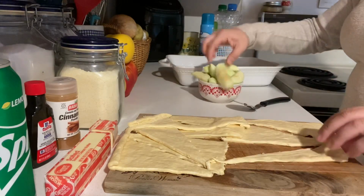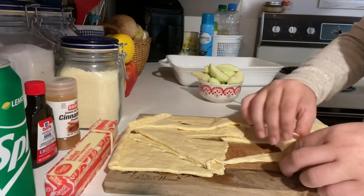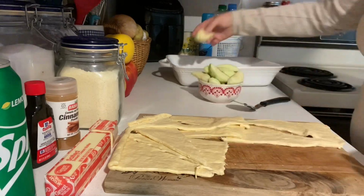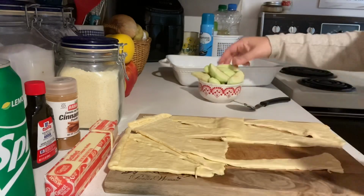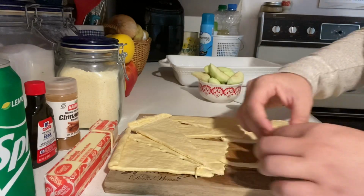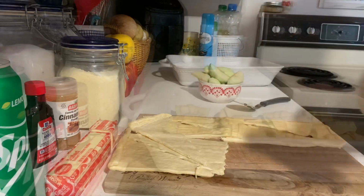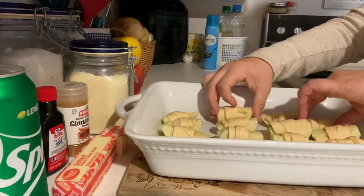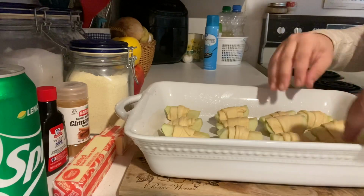Now, once I have my dough pieces cut in half, I grab an apple slice and start at the top, which is like the larger spot, and roll it completely until I have my apple slice rolled or covered in the dough. Once all of my apple slices are rolled in the crescent dough, I'm going to put them inside of a greased baking dish and then just set that dish to the side.